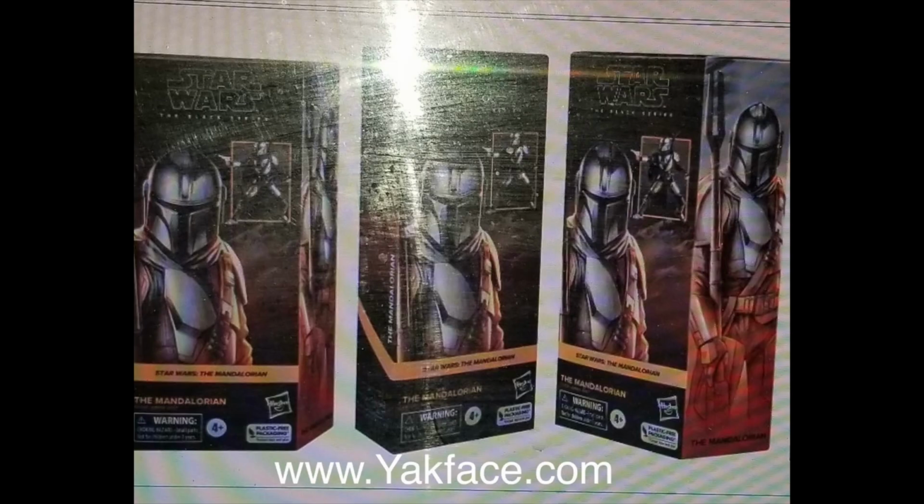Looking at the second one, this one is a little bit better, but it's pretty much close to the same thing, but it's a nice bigger image of Mando. This is actually the art that's on the side and the back, but blown up across the front of the box too. This looks a lot better. And then there's also a little square in the top right corner which has an image of the character in an action pose. Looks pretty cool.